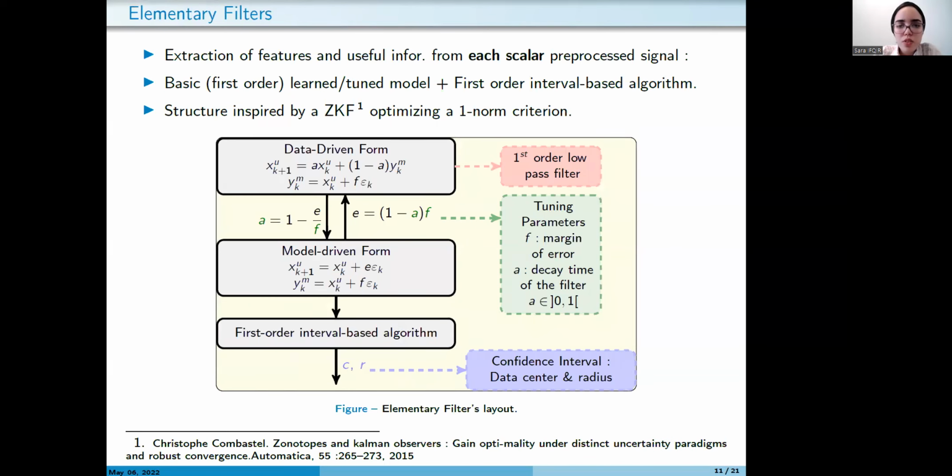So for these elementary filters, as I said, we will have at the output some features and useful information from each scalar pre-processed signal. Here I just focus on the term each scalar signal, because if I take, for example, the IRS, we have 3 velocities because we have the 3 directions, X, Y, and Z. So for each velocity in each direction, we will have some features and some useful information that will be used later in the multi-sensor data fusion algorithm.